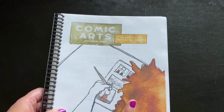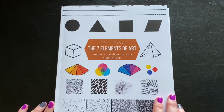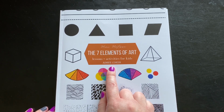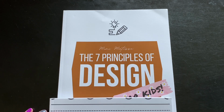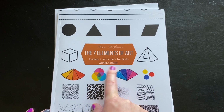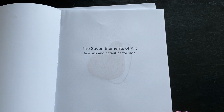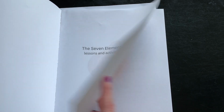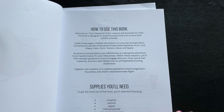But I'm excited about this. My kids are excited about this. Because she is such an artsy kiddo, I wanted to cover the basics with her. So I got these, the 7 Elements of Art, Lessons and Activities for Kids, and the 7 Principles of Design, also for kids, both by Amy Coker. I got these right on Amazon, and I've only done a little flip through. It seems very basic, but it's about the basics. So I guess I'll have to give you more of a review when we actually do the thing.